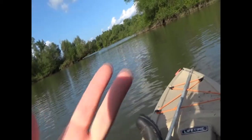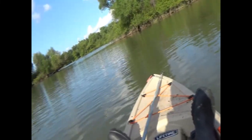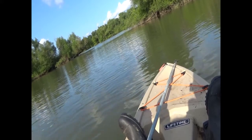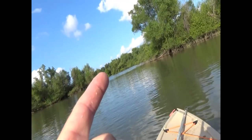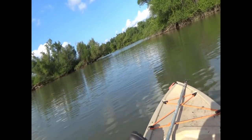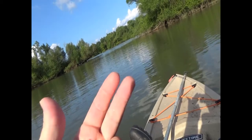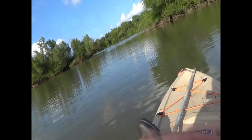So I pulled all my trot lines, and now I'm doing an alternative method for catching catfish. I set this alternative method, and I'm going to see if I can catch any catfish that way. The bad thing about carp is they got bones in them. So you fillet them, and then you got all these Y bones that you gotta take out. It's a hassle. Other than that, I'm gonna deep fry the fish so much that I probably won't even be able to tell the difference between the taste of a carp and a catfish.